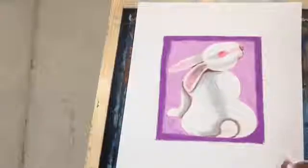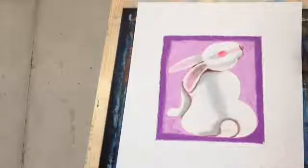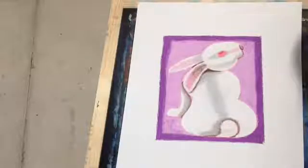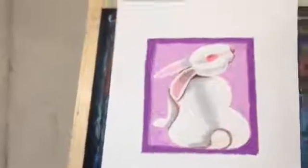Okay, can you zoom in on the eye? Somebody wants a snake. Yeah, we can certainly do that. Satvik wants a dragon. Okay.